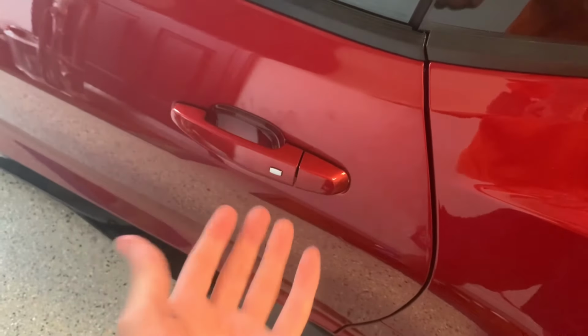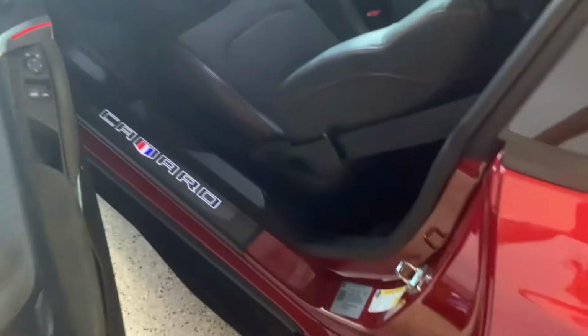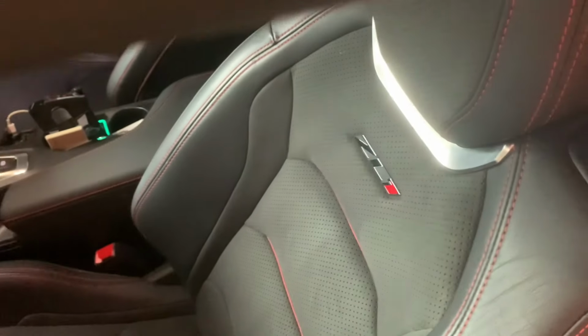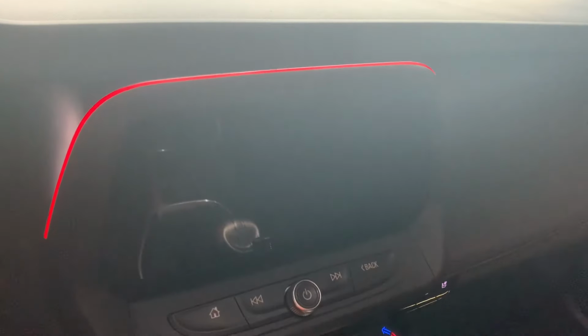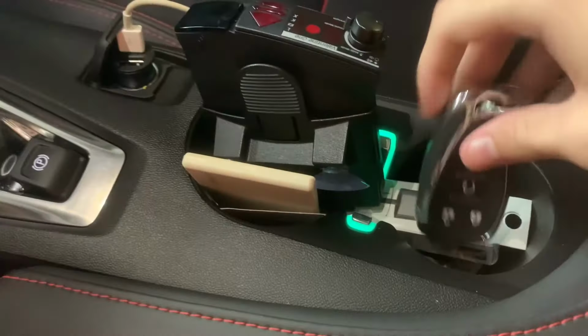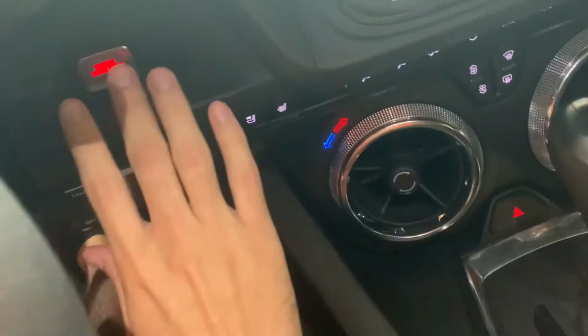The color of the exterior is red, with black cloth interior, power driver seat with power climb. The Camaro does have a push-button ignition. All you have to do is get the key fob in the vehicle, put your foot on the brake, and hit the button to start the engine.